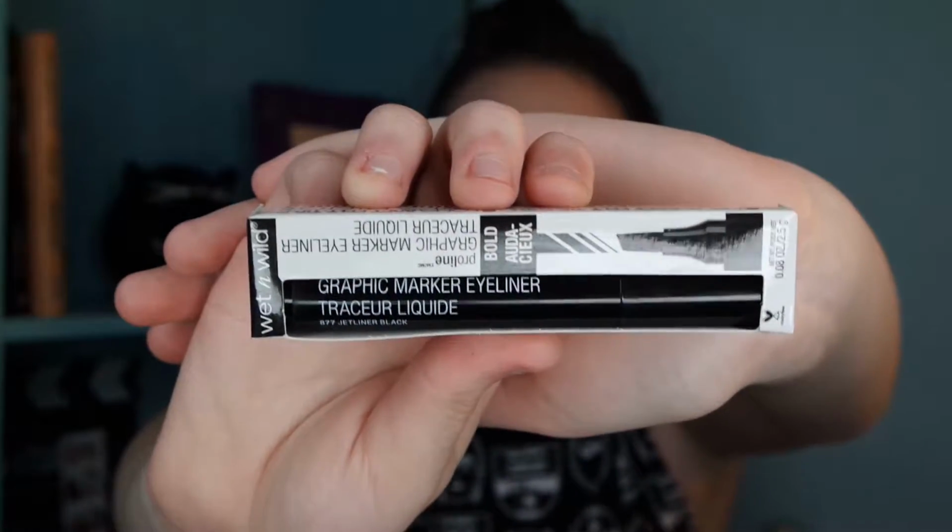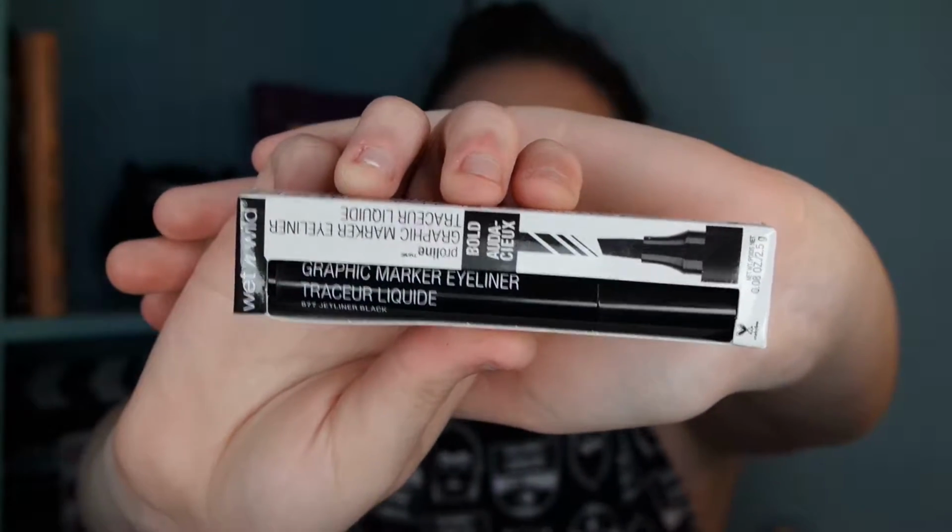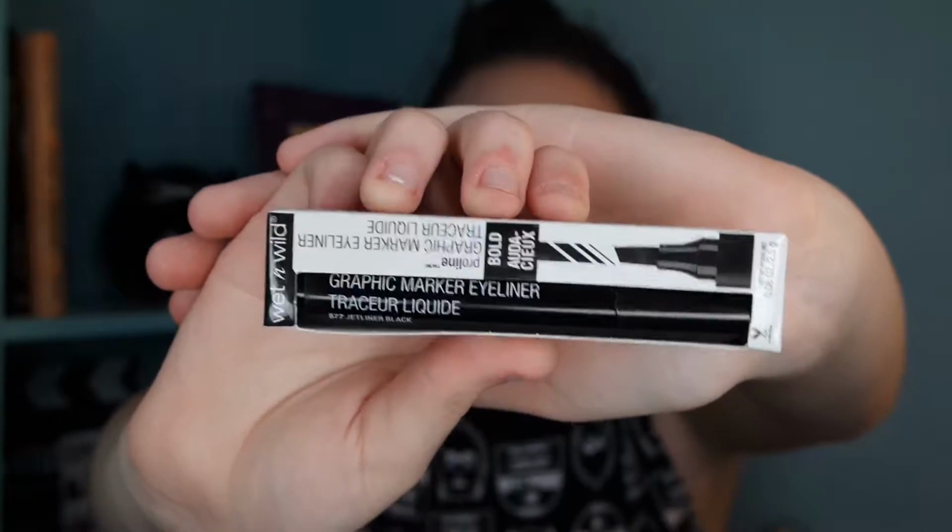So the first thing in the box is a description, and a coupon for $3 off a $15 purchase. Cool beans. The first thing I see is the Wet n Wild Bold graphic marker. It looks like some weird chisel tip. I mean, I have enough of these already. It's in Jetliner Black. Now, Wet n Wild is really cheap, but you have to keep in mind that this is $7.